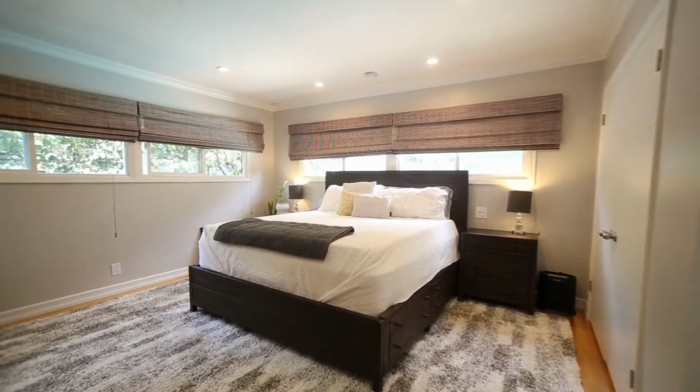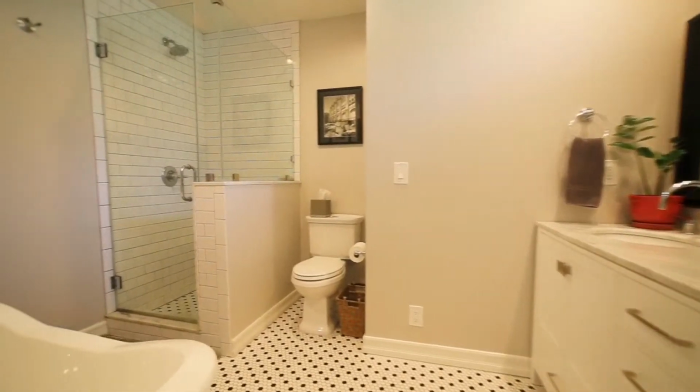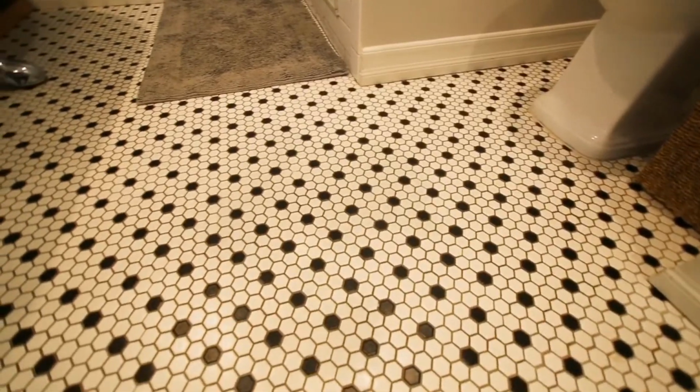Huge master bedroom with master bath and a gorgeous soaking tub. Stand-up shower, subway tile, marble finishes. And what's great about this master is that you're in the pool area, so it's nice and quiet. It's set back from the property line in the front, of course. And it also leads right out to the fully covered patio.